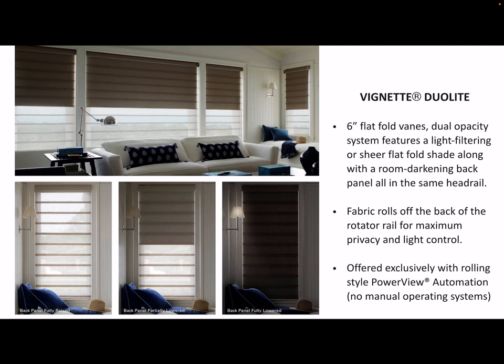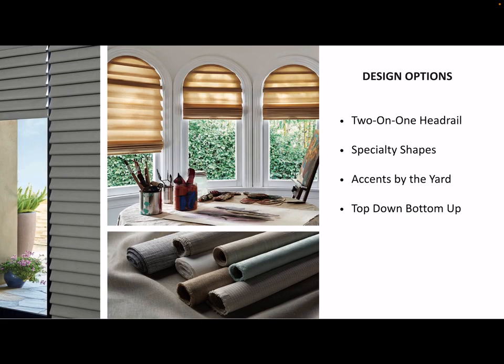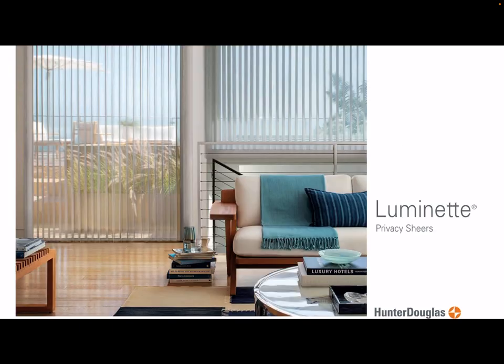Luminette is just beautiful. It's just like a Silhouette, but vertically applied. It still has the vanes, just like Silhouettes. It does traverse either right or left, or center stack. It comes in room darkening options, but it's a sheer. When you say traverse right or left, you mean simply coming from the right, coming from the left, or having both sides that meet in the middle? Just go check.